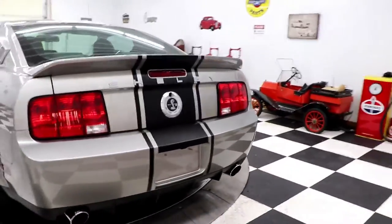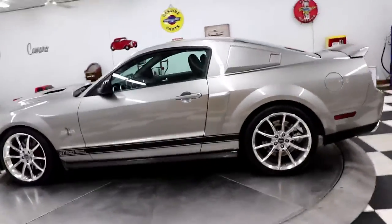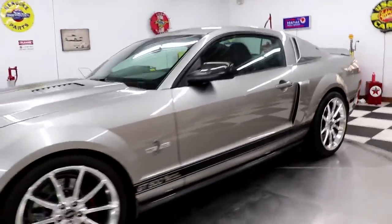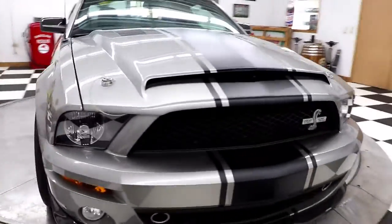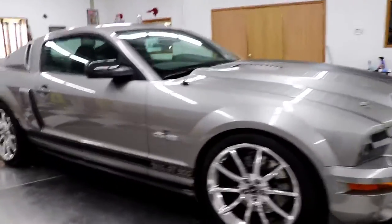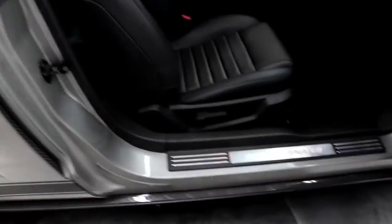If you're looking for a collector car that you can drive down the road and put a few miles on each year and still have it worth a lot of money, here it is. This car is super, super slick. There's not a ding, there's not a scratch, there's not a scrape, I don't think there's a rock chip in the whole car. It's as perfect as you can find one. And it is absolutely sweet. I'm having a hard time not keeping this car for myself.